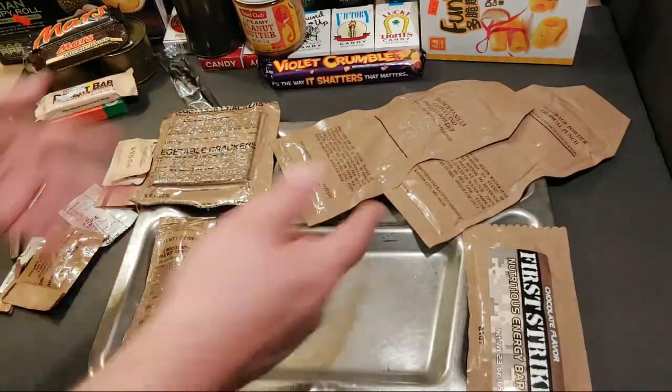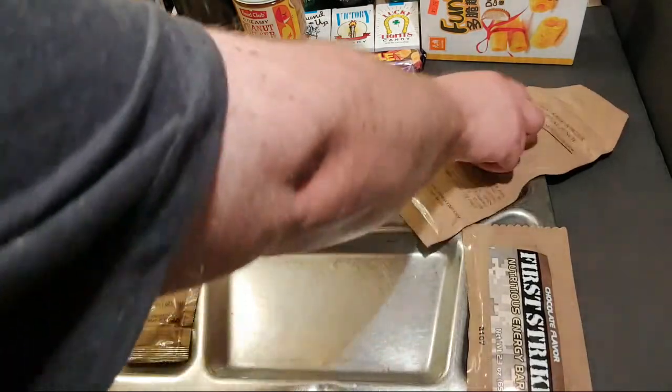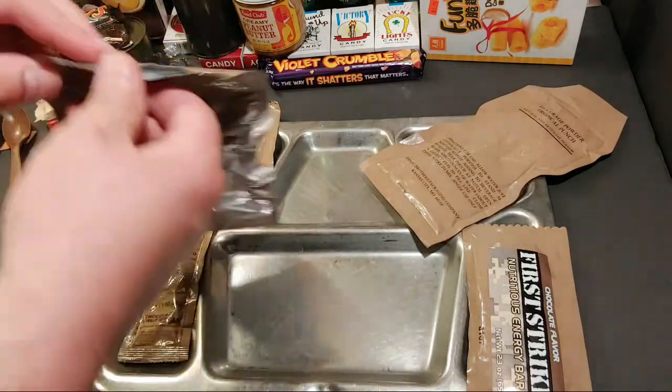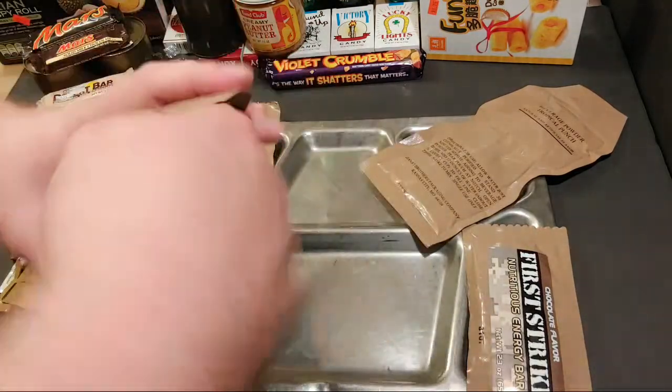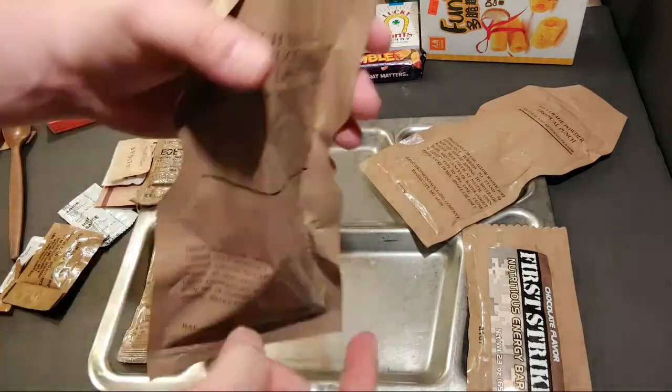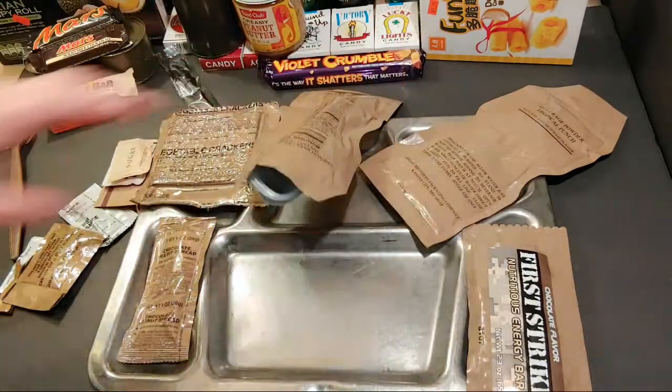Next up, what do we got next? Let's do the cappuccino. And of course, usually I don't use these things, so I guess I could mix it up in here.